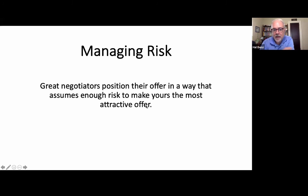Negotiating is always about managing risk. How much risk is the least amount of risk that I need to take so that I can get what I want? And the thing that dictates that is the demand in the market. When absorption rates are low, when demand is high, buyers have to take on more risk. They have to go to higher prices. They have to take homes that are in less good condition.